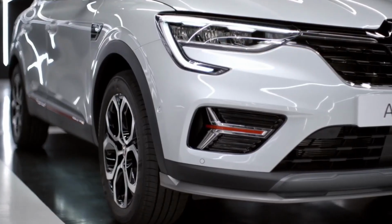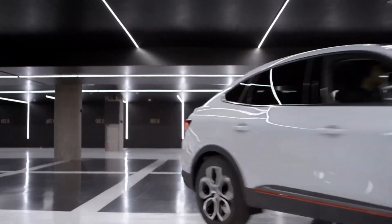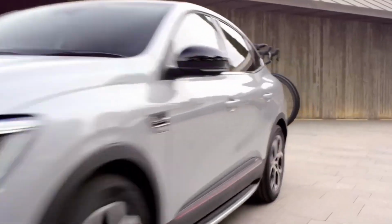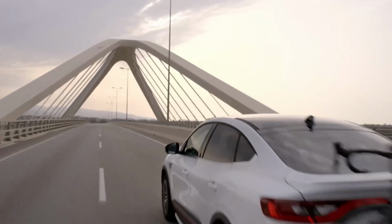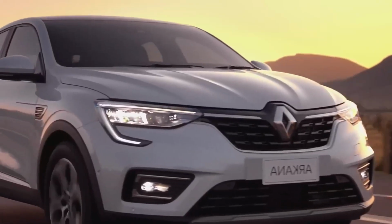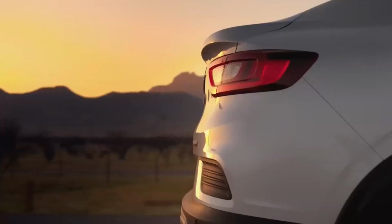Renault has maintained the price range similar to the previous model, making the Arkana 2025 an attractive option in terms of value for money. The entry-level model, Techno, also targets those seeking a more affordable price without compromising on quality.